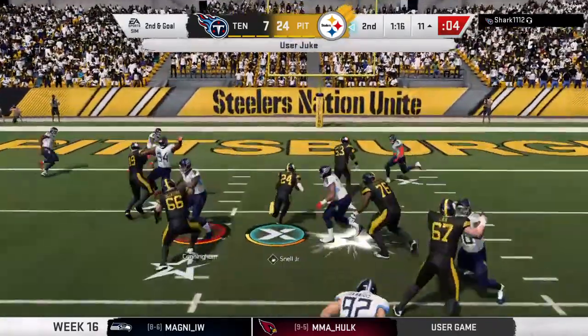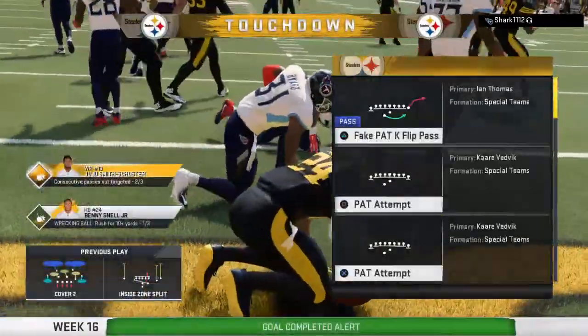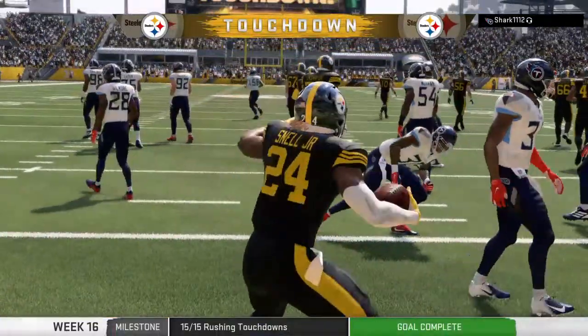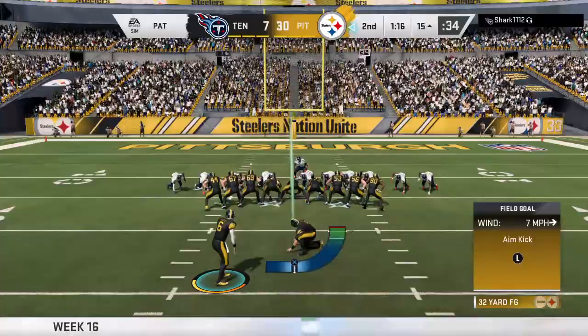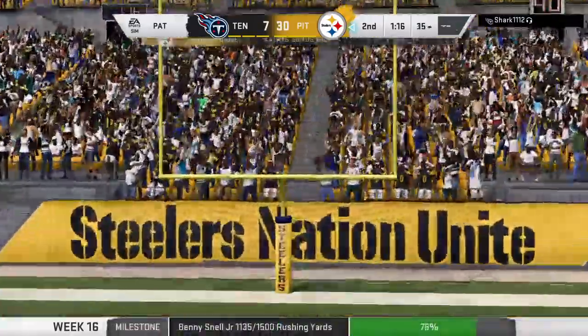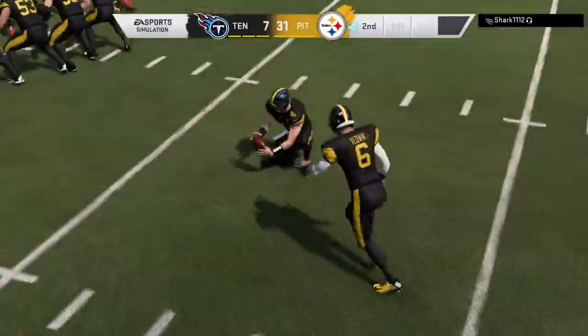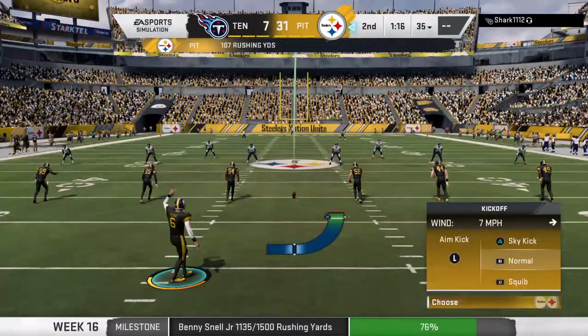They'll run with Snell. And he's going to take it in for a Steeler touchdown. Benny Snell with his 2nd touchdown here in this first half. And the Steelers, they broaden their lead. And always a good first half when you can hit pay dirt twice. And it never hurts to have that good feeling as the game moves on.